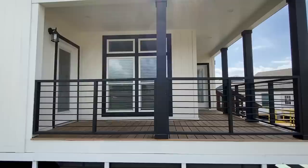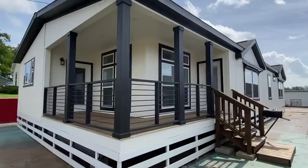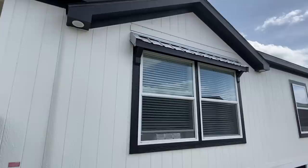So this is a double wide right here that absolutely 100% catches your attention. I'm hoping that thumbnail you saw made you go, oh my gosh, what is that? Let me see more. I'm going to show you a few things on the exterior, and then we're going to head on in.